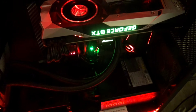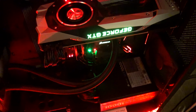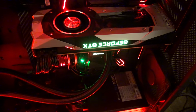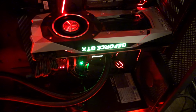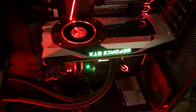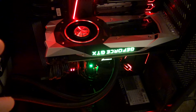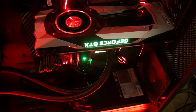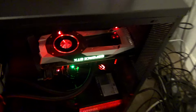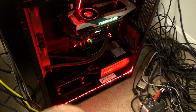Now, what happens with most people is that they don't hear this noise unless their card is working really hard. For me, however, this noise only occurs when I'm basically idle. So when I actually start playing games, that noise goes away, which is very interesting. But that's the only downside with the new rig.